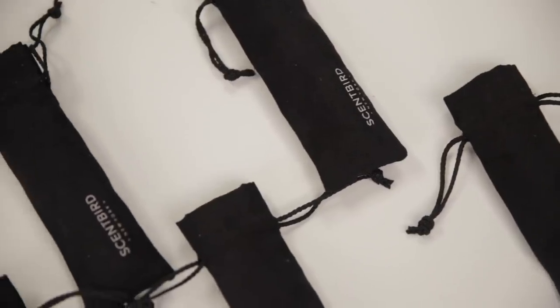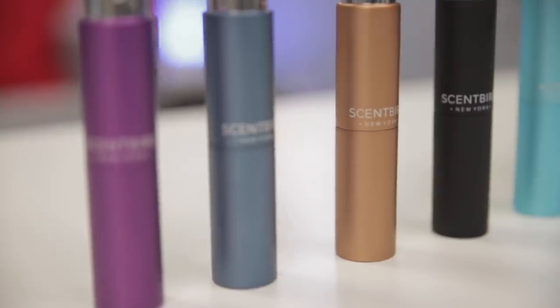You know what I like about it? It's not a crazy big bottle, like you said. It's portable. If you're going on a date, if you got an interview, you don't gotta worry about it. Keep one in the car, keep one in the house, in the back pocket.